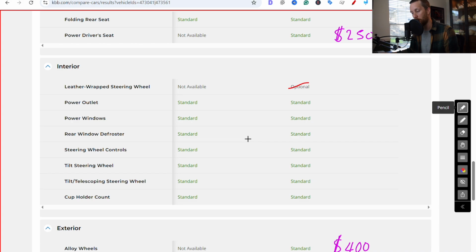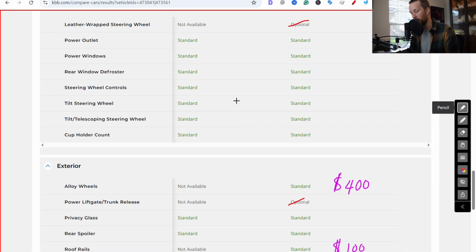Toyota have done a pretty decent job on the spec on these actually. Leather wrapped steering wheel, I've put a line through there. It is an option on the XLE, but you can't get it standard, so I'm not going to value it.